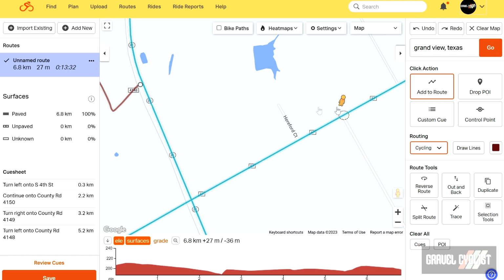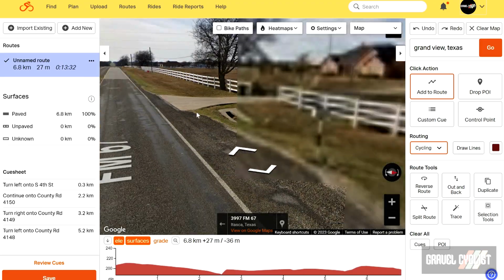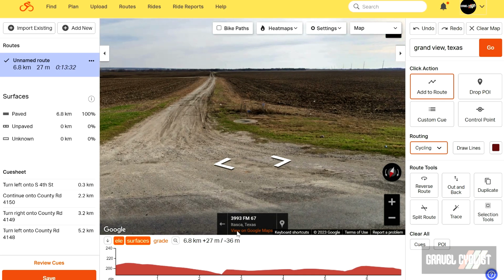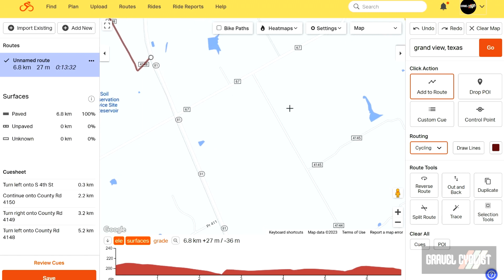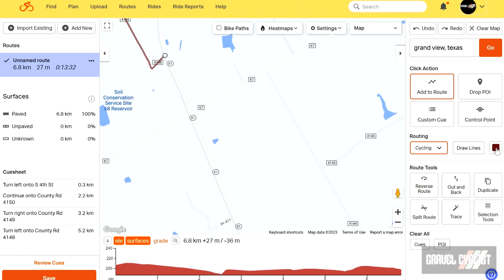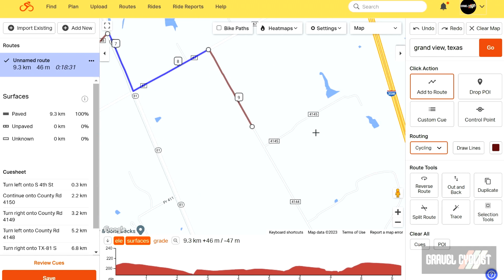Now, what's this road here? Paved. Oh, look at that. We found another potential dirt road. Well, it's a farm track, I think. Could be dodgy. Oh no, I see it right there. It has a road name, so that's probably legit. So I'm going to flick it into the blue color for a second, and then change back to brown and head south.